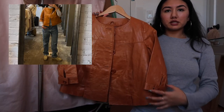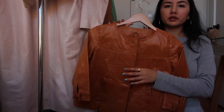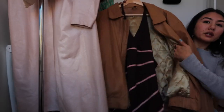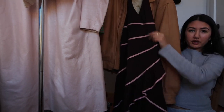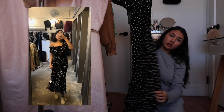I also went to Beacons and bought some stuff there. So first is this denim. This is not denim. Genuine leather jacket. I wasn't sure about this because it's like 3/4 sleeves. But it looked cute on. Then I got this dress. I don't have a lot of long dresses, so I kind of splurged. It looks really good. And then this last dress I kind of spent the most money on.